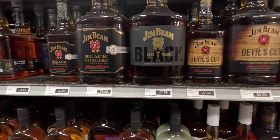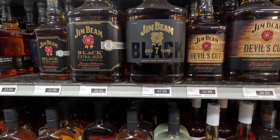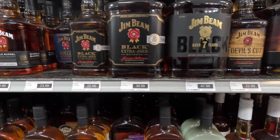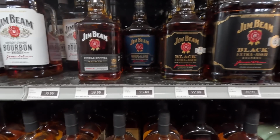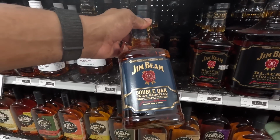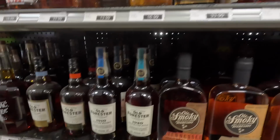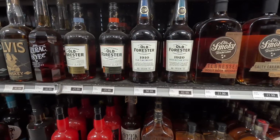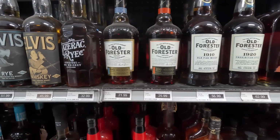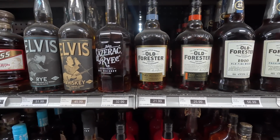Jim Beam 7. I have a bottle of Jim Beam. I need to crack that open. It's sitting in the back of the shelf. I need to crack that one open because I've heard great things about the Jim Beam 7. We have the Jim Beam Double Oak Twice Barrel. I don't know if I have this one or not. $23. 86 proof. The Old Forester, 1920, 1910, 62.56. We have a $25 bottle of Old Forester at 100 proof, and we have a $21 at 86 proof.